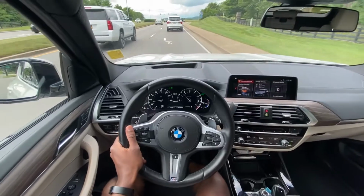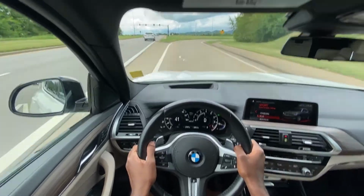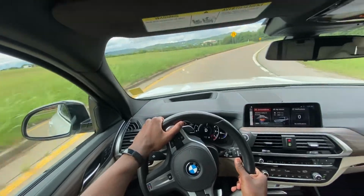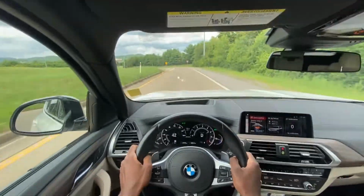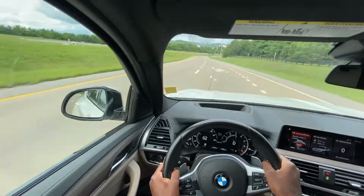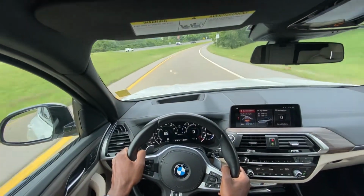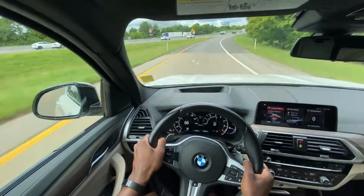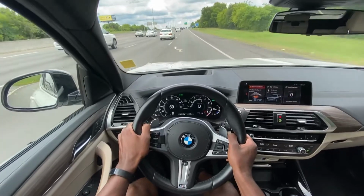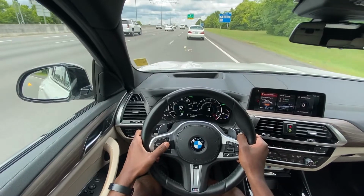So now for sport mode. And we're actually just gonna go straight to Sport Plus. Oh my gosh. Woo! Oh, you even have the backfire and the exhaust on this X3. It's just so fantastic. Oh man, that's awesome.